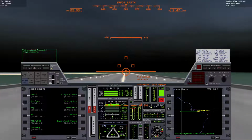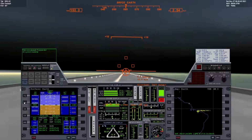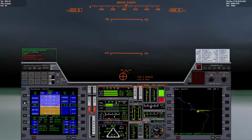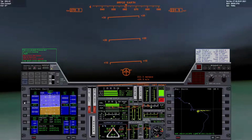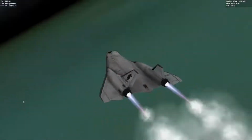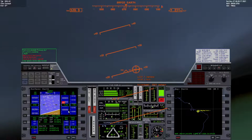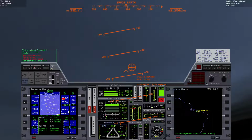Knots. V1. Rotate. Wheels up. Gear up. Retro doors are closed. Warning. Gear deployed. Okay. Doing the turn. And climbing. Pitch attitude around 40 degrees. Turning to a heading of 90 degrees.